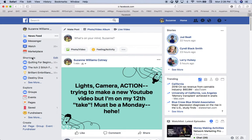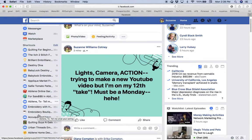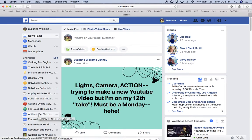If you click on shortcuts, see more, sorry. There's all of them, but the ones that are pinned to the top right now are some that I frequent the most, so I don't have to scroll through and find. Anyway, I hope that little tip helps you in your day-to-day life.